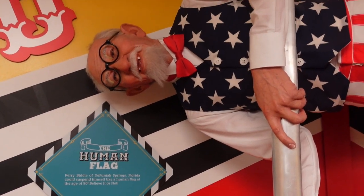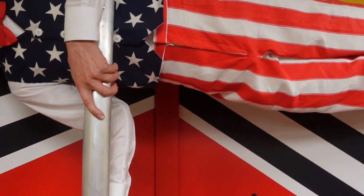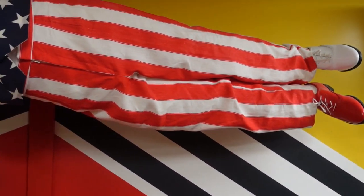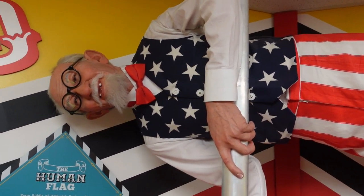This is Perry Biddle, the human flag, who's able to hoist his body up just like a flag flapping in the wind. He was still able to perform this feat even on his 90th birthday. I don't think I could do that even now.